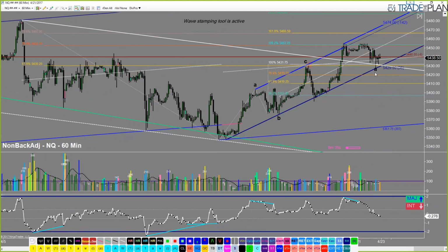So we were looking for this to put in a low, which it did, and looking for another push up, which would be the end of a C wave. And that whole thing would be a double 3. And that's why I think this is a correction back up. So that would mean that this is all A wave down and B wave back up of a flat.